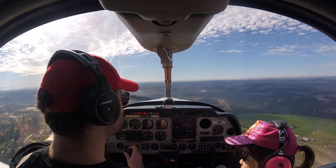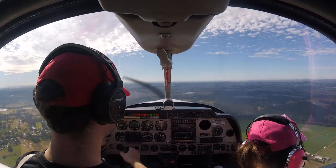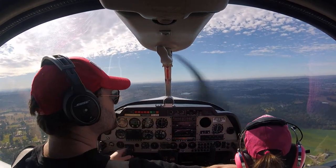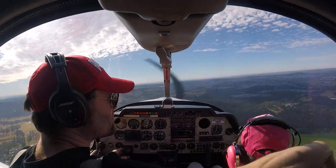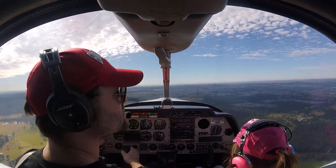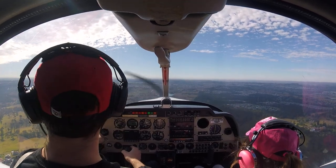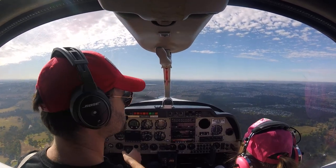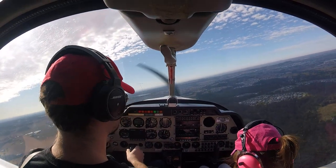India Romeo November, late downwind touch and go. India Romeo November. Bravo Charlie, ready, clear? Bravo Charlie, you are clear, touch and go. Touch and go, Bravo Charlie. Good day, X-ray Hotel Oscar, the Oaks 3000, descending with Echo, and we've got the Cherokee sighted. X-ray Hotel Oscar, join downwind runway 24, maintain 1800, report downwind. Downwind 24, 1800, good morning, Dennis. Morning, Jake.